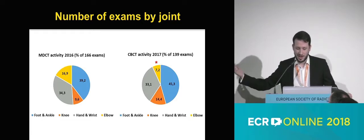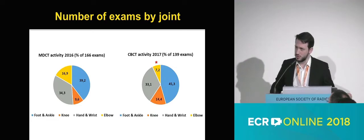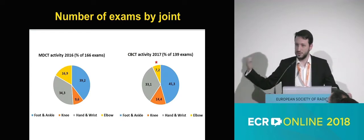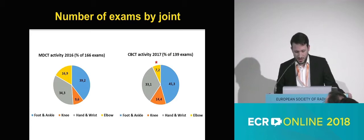You don't necessarily have to extend their arm, because as was shown to you before, it's a 20 centimeter gantry, so people can go inside with a flexed elbow. You don't necessarily have to extend the elbow. So it's something we have to teach to our radiographers and to our radiologists.